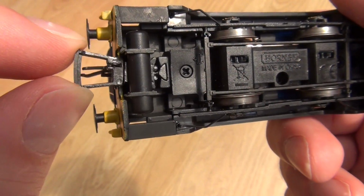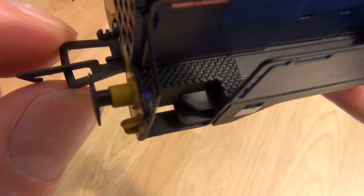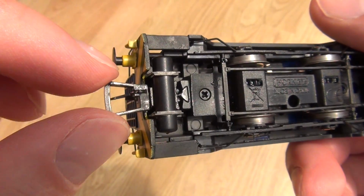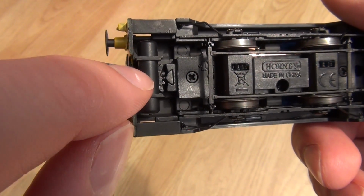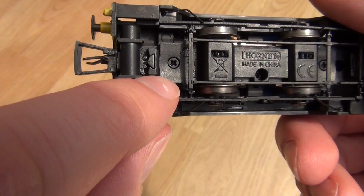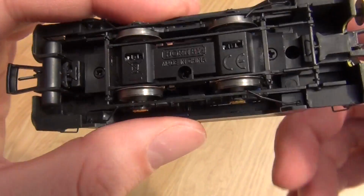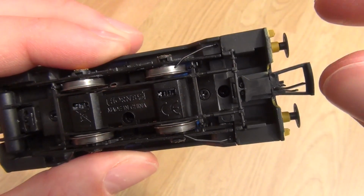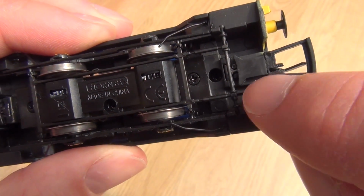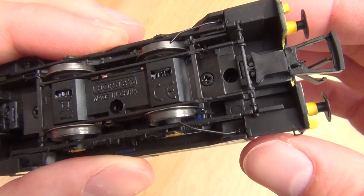But yes, you have got a slimline, small, nice and compact tension lock coupler here, and it's going into a NEM socket, like a little pocket thing, and that is connected with a dovetail connector to the actual chassis, the actual locomotive there. And it's exactly the same setup at the other end. Again, really small tension lock, NEM pocket, and then a dovetail connection to the chassis, which is pretty good.